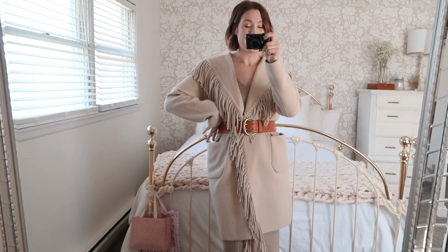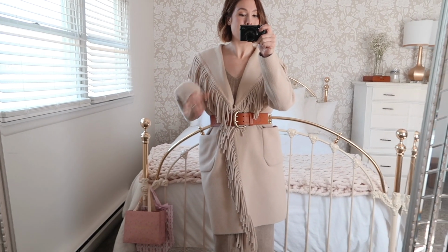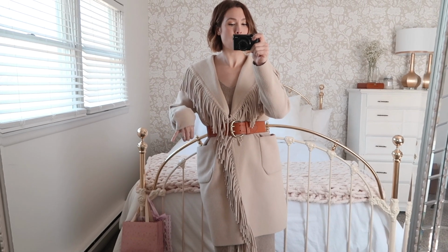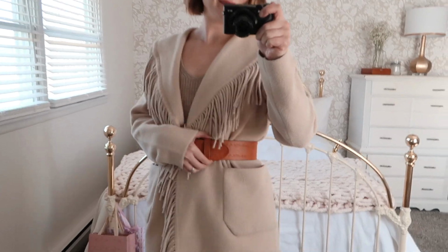I get more of a distinct waist in some of them because I do have some dresses where I feel like I lose my figure a little bit because they're a little bit more oversized. So having this will be a really big help this spring. This is definitely the best thrift haul for spring that I have ever done. I'm so excited about all of these pieces.